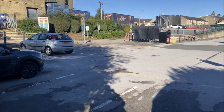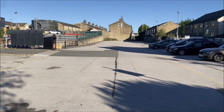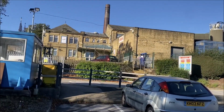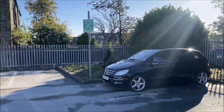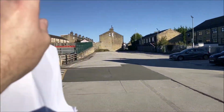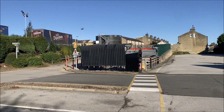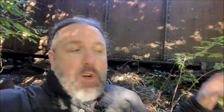Most of that would have been industry, not passengers. Now what you can see here is an old mill, and the railway line would have come right through here, through that direction there, and then we'll catch up with it with another bridge at that side. Now I've been cheeky, I've come and asked at the properties to check out the other side of that railway bridge.